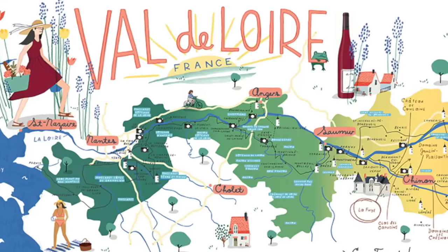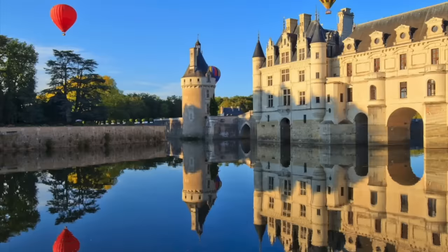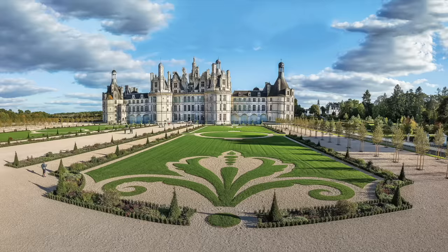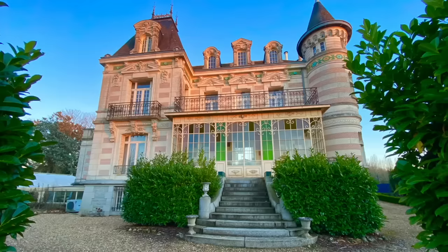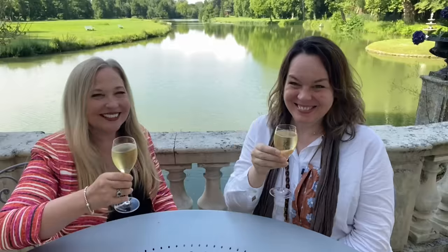Bonjour, I'm Vivienne, and welcome to the beautiful Loire Valley of France, home to the world's most spectacular fairy tale castles. It is also the location of my home, a small neo-Renaissance chateau which I share with my husband Simon, daughter Isabella, and whenever possible, friends and family.